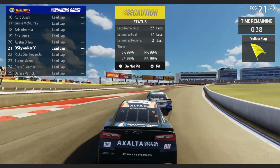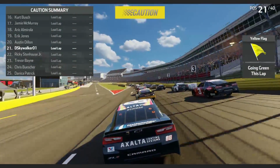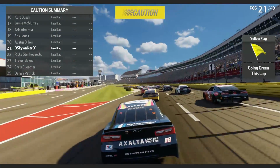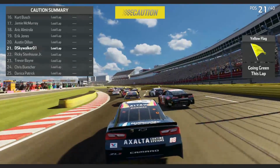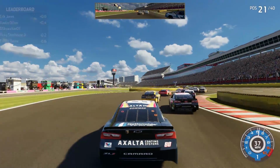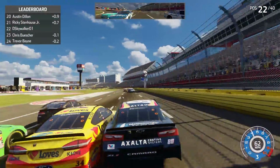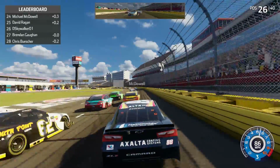So it looks like we'll have one pit stop today. We won't need to do it right now. We only have 2 seconds of repairs. And quite frankly, losing the track position would not be worth it. Was told that they are not going to be using the chicane on the restarts, though, in real life, so that's probably a wise decision on NASCAR's part because they're preventing stuff like that from happening.